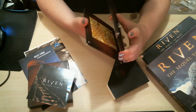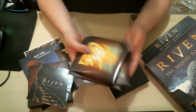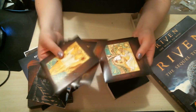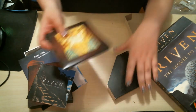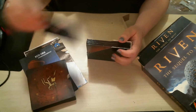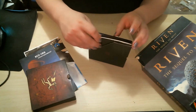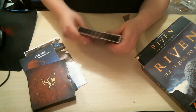God, these aren't even in order. I hate the person who is responsible for this now. Now they are in order. Disc 1, 2, 3, 4, and 5 of Riven. Which way? Do they go in like this? Or they go in like that now anyway? Yay. Game boxes with discs and cracked, and this doesn't even want to fit now. There we go.